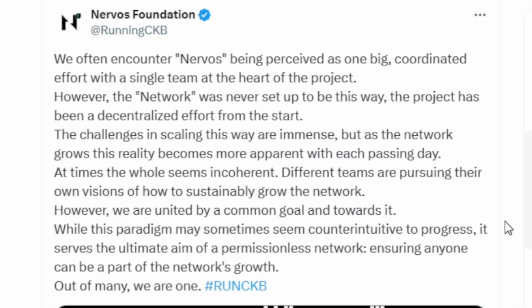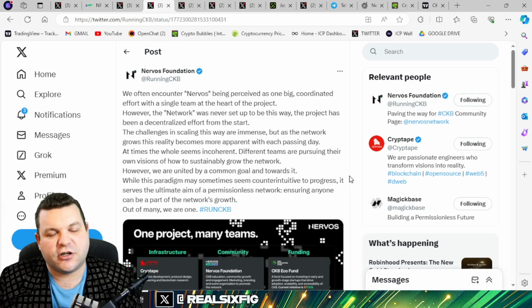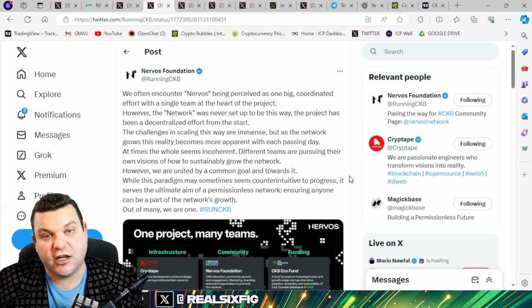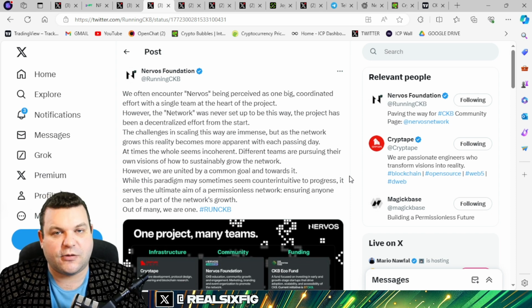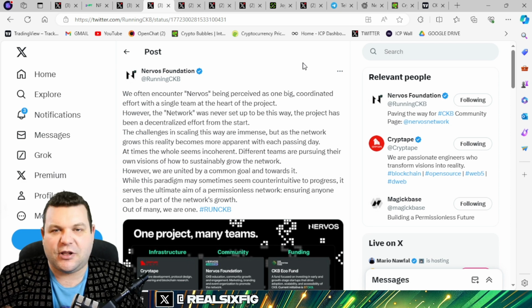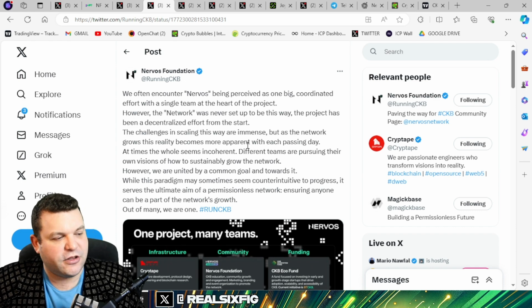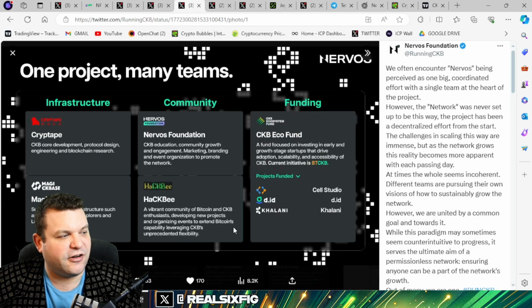Nervos Foundation says, we often encounter Nervos being perceived as one big coordinated effort with a single team at the heart of the project. That's traditionally the case across a lot of these projects in any crypto ecosystem, any crypto blockchain. There's a couple offices spread out around the world, and people move to these offices and call it home. But with Nervos, it's kind of a different deal here.